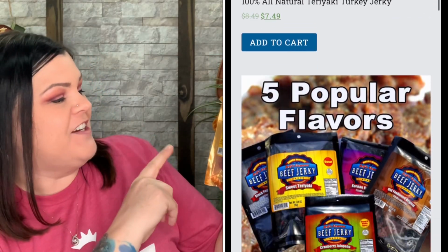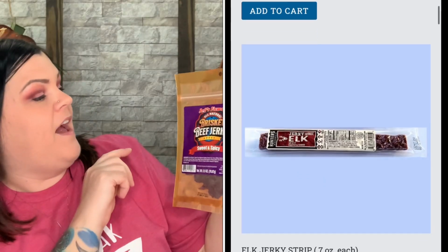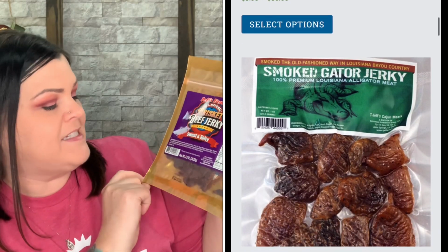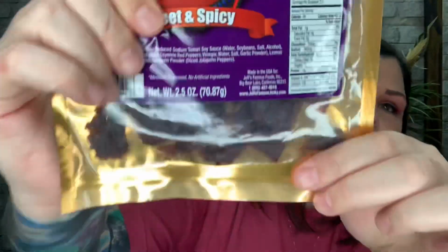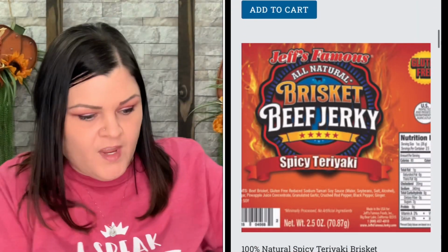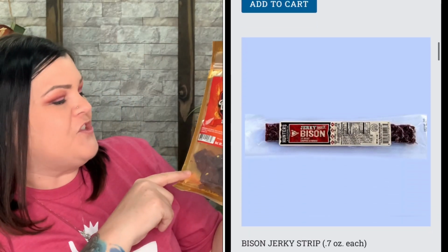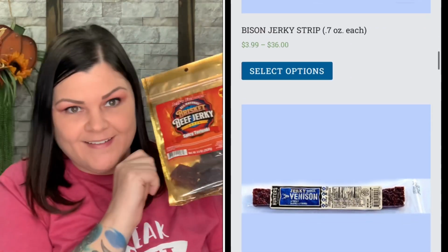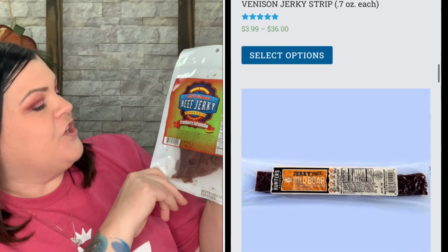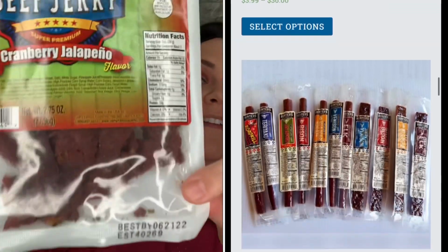Now we have turkey jerky, teriyaki flavor. So we got some turkey jerky. Now we have brisket. Oh, there's brisket beef jerky as well. And this is sweet and spicy. Ooh. So there's some brisket pieces down there. Nice. I've never seen a website with so many different options. Here's another brisket beef jerky, and this is spicy teriyaki. Ooh, there's that. Now we have this beef jerky, cranberry jalapeno flavor. That's probably gonna be really good.